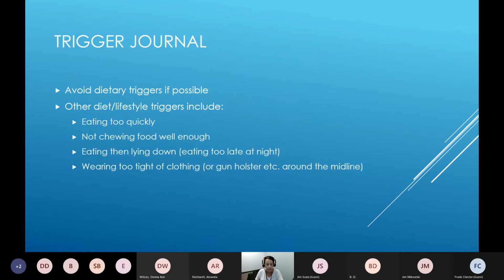However, other diet and lifestyle factors that we tend to see very commonly are eating too quickly. How many of us are on our lunch break and we don't have time, so we wolf down our lunch, and then what happens? We get the acid reflux later on in the afternoon. We're not chewing our food well enough at that point. So we really do encourage being very mindful when you're eating, trying to eat slowly and chew your food very well. If your partner eats slower than you, try and match their pace. If you're almost done with dinner and your wife is still halfway through, take a pause, and that can also help with portion control, which we're going to get into in a moment.